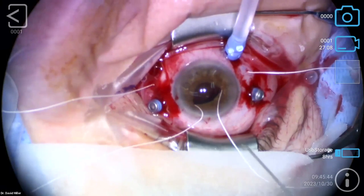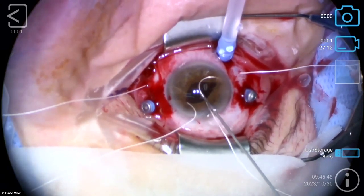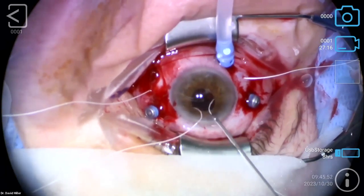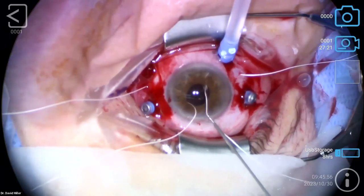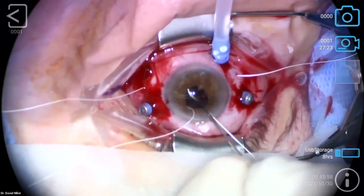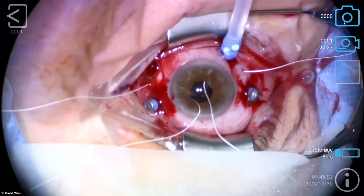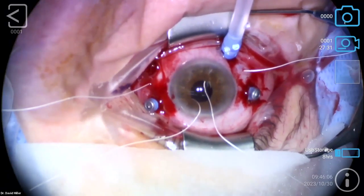So I'm going to grab the suture here to make sure I have slack. And I'm just going to dunk the lens behind the iris and let go of that suture too. I'm going to get a little more suture in the eye so there's no tension there. Push the lens back. There we go. Okay, the McPherson's. I don't know that one. You got MSTs? I'm sorry.